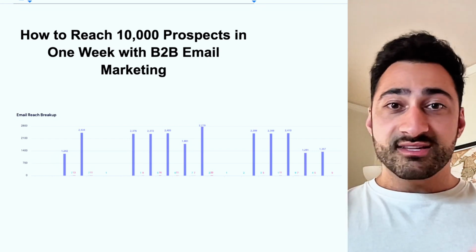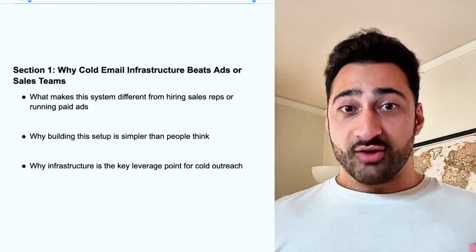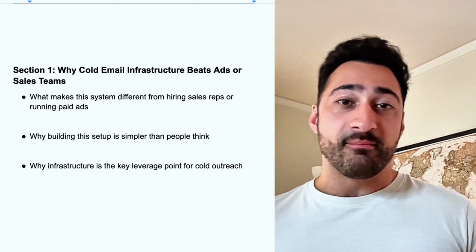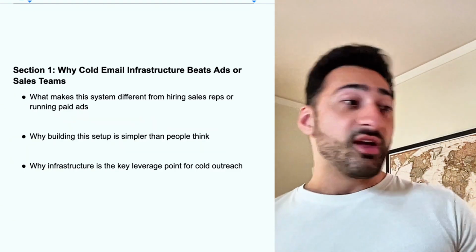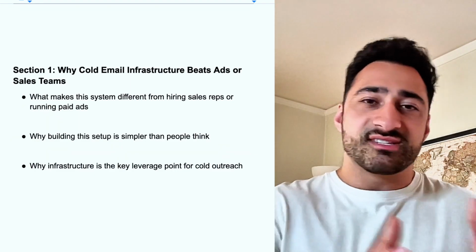Everything from inboxes to scraping the list to setting up the copy so that you never have to worry about lead flow again. Let's dive right in, and let me just start by saying there's 3 reasons why cold email infrastructure beats ads or a sales team. 1, it's cheaper. You don't have to spend money, first of all, hiring a new hire, but then also having to pay for the insurance that comes with it, the training that you need to have, perhaps getting a hiring coordinator to onboard them. You can simply just set the system up.